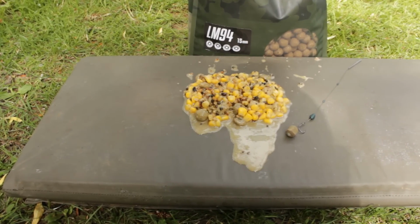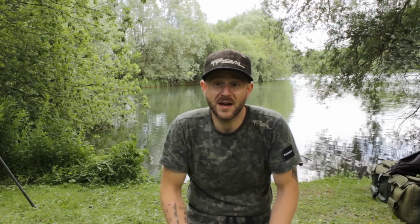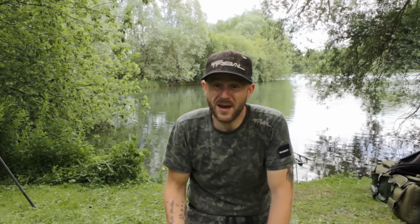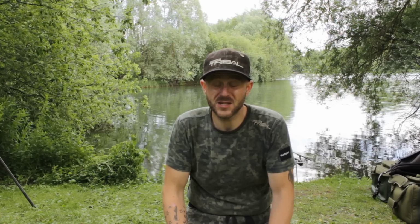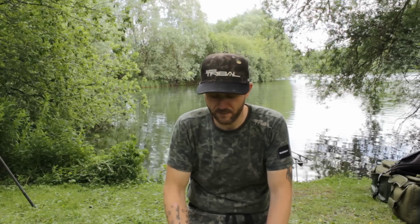That's literally the amount which I've been putting out over each rig every time, and I've just been sitting on it. I don't think I'd have had that kind of success if I'd have put any more bait out there. Although I've made it look easy, it's far from easy, especially at the moment. I know things change, but at the moment that's what's working for me.